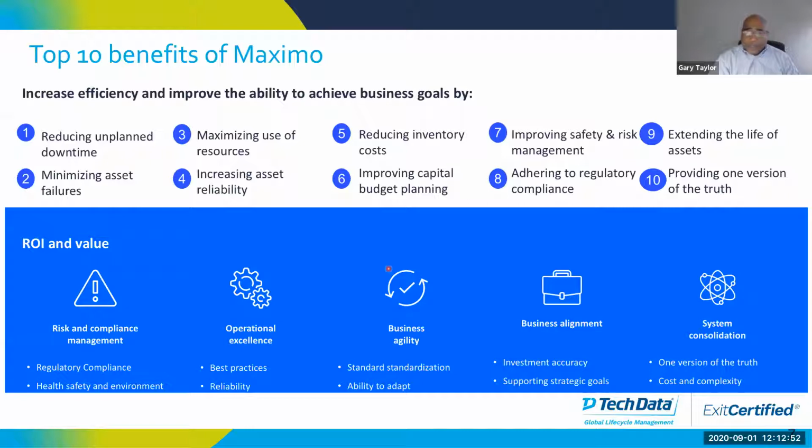Often a failure will really involve new costs that you would have far fewer of if maintenance had been properly engaged over the life of the asset. Being able to maximize the use of assets, improving reliability, being able to reduce inventory costs.